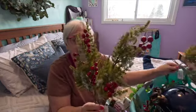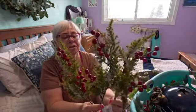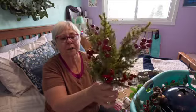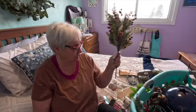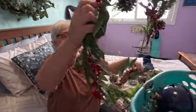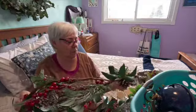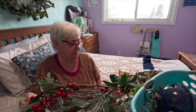And they're berries and greenery, and they were $9 something each, well, almost $10, so they were close to $5 each when I got them, but I thought they were very pretty and I love them. So that's for next year's Christmas decor. And I got this beautiful garland for next year's Christmas decor. And it was on sale, of course.